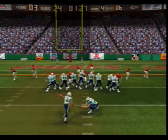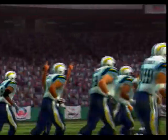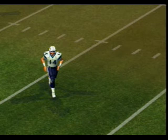He shouldn't have any problems with this attempt. Through the uprights and good. Great run. 24 straight points. Heck, with the way they're playing right now, they could score 124.